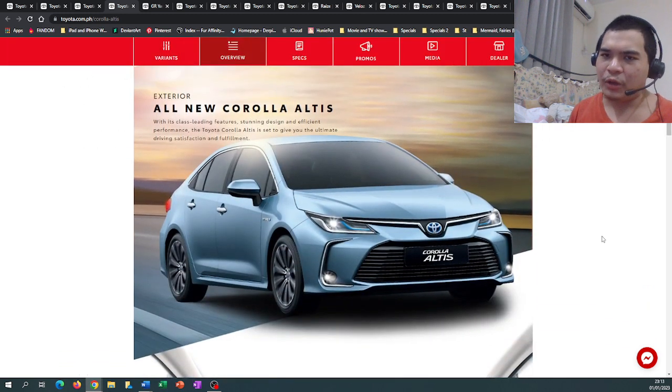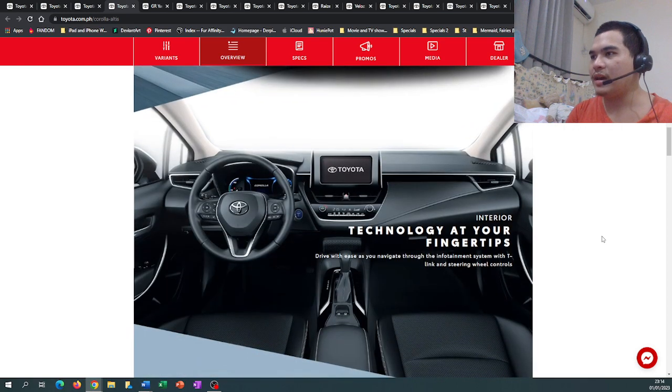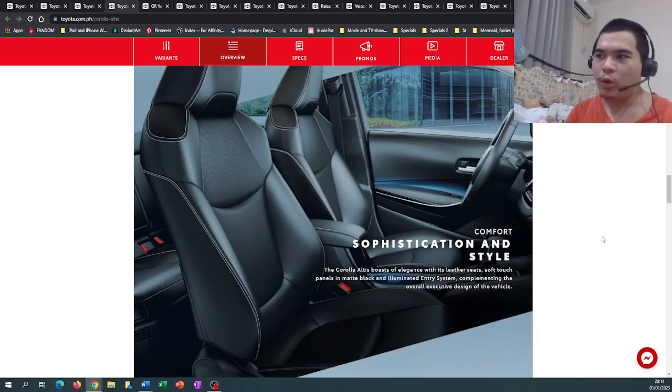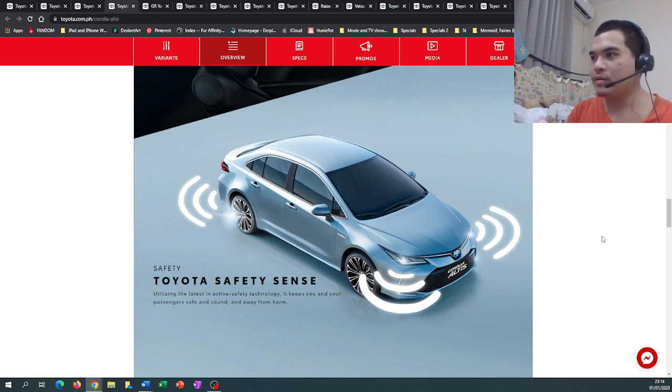And I believe on the Corolla Altis Hybrid, I think these headlights are going to be used on the new Vios that's coming real soon in the Philippines. By the way, these are just old pictures of the Corolla Altis. I'm pretty sure if you get inside the Toyota Corolla Altis, it's gonna be a lot like the Corolla around the world.